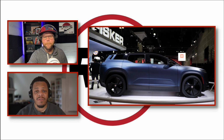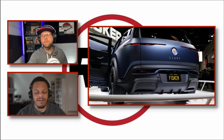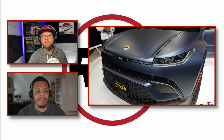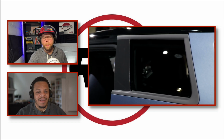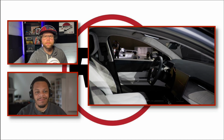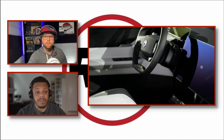It's a compact SUV, a little bit larger than maybe a CR-V, about the same length as a Tesla Model 3 or a Mustang Mach-E, even though it's interesting how all three of those vehicles have kind of taken the SUV silhouette and done something different with it around electrification. But it is the production model.